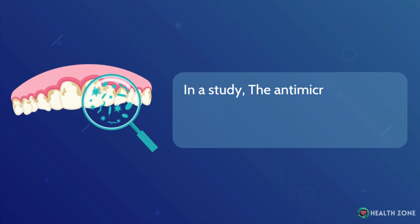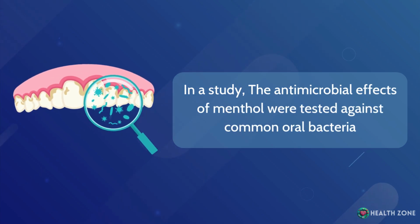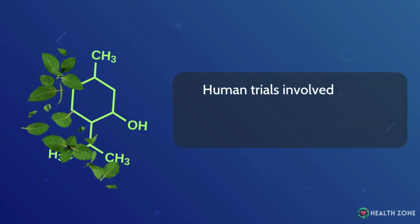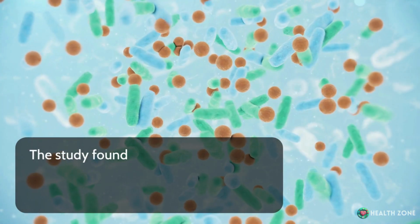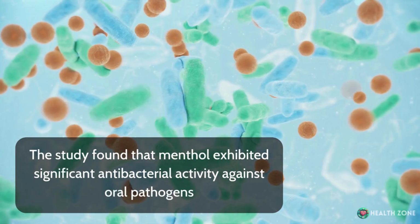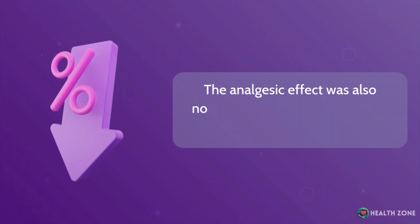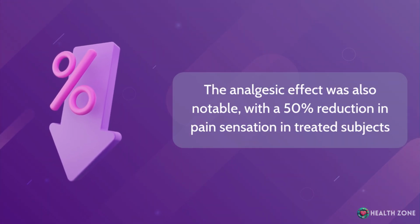In a study, the antimicrobial effects of menthol were tested against common oral bacteria, and its analgesic effects were measured using pain models in animal subjects. Human trials involved topical application of menthol for pain relief. The study found that menthol exhibited significant antibacterial activity against oral pathogens with an 80% reduction in bacterial growth. The analgesic effect was also notable, with a 50% reduction in pain sensation in treated subjects.